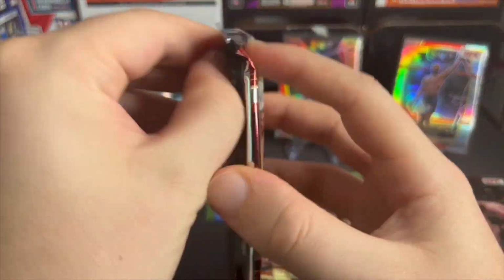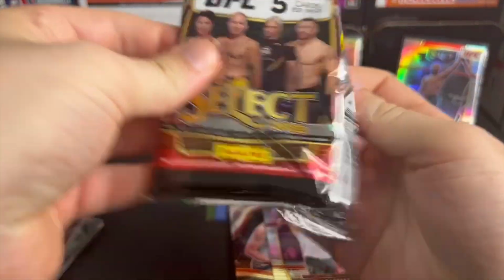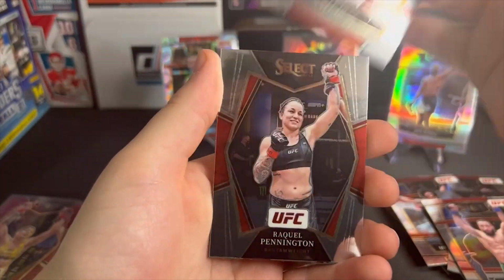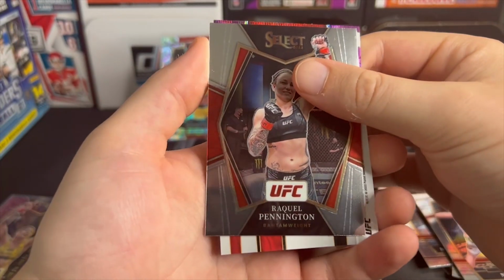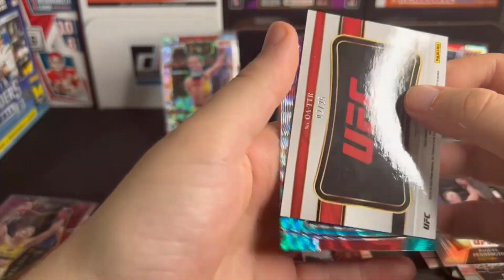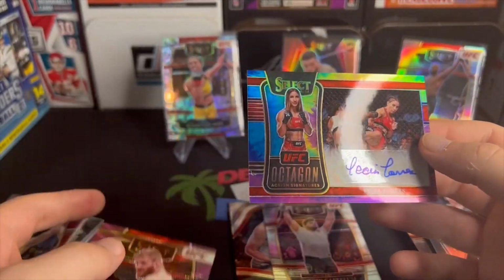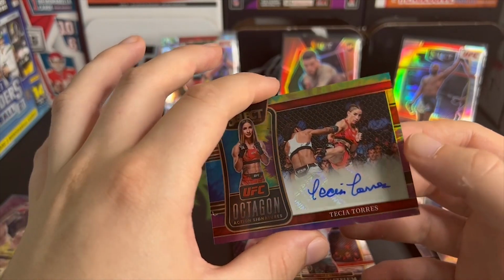So no autos yet. No autos yet. Those would be your make or break, it's looking like, the autos. Bilal Muhammad, Nate Diaz, Raquel Pennington. All right, our first auto here. First auto. It's kind of like sideways. We got Tecia Torres and Jan Blachowicz. So Tecia Torres, our champion, actually.